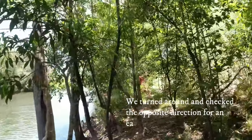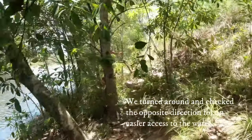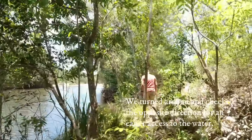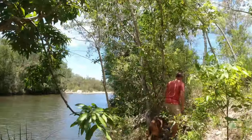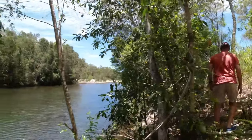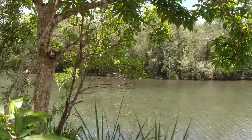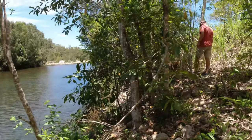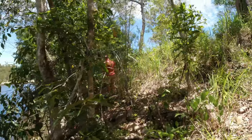Today's mission is to find a dog-friendly swimming hole. And we are here again at the edge of the Paluma National Park, but this is still state forest. We just checked in a nearby service station. We are allowed to go here with the dog, and yeah, they said it's not a national park here. Interesting what Simon is doing there. I'm not sure if he can access that way, but okay.